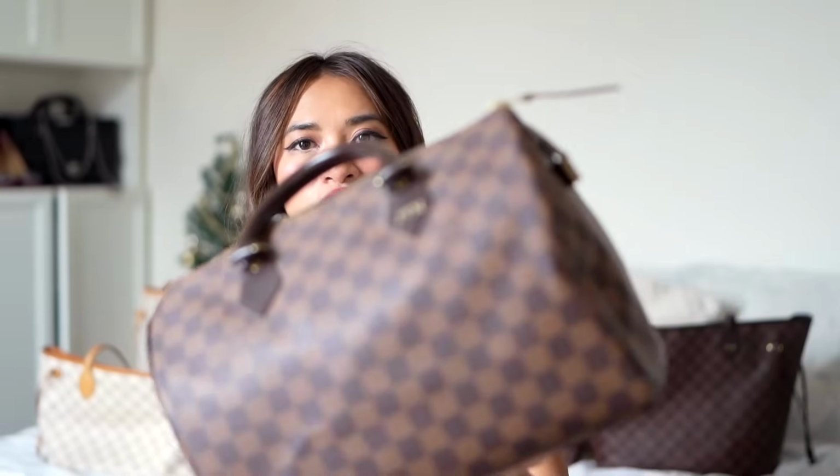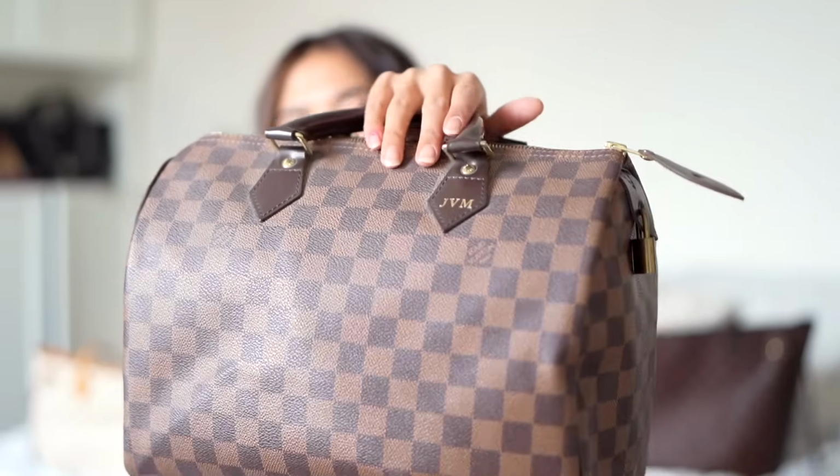This is actually on the chopping block. This I do want to sell. I know it's got my initials, but that you can definitely replace. I just need to go ahead and sell this one. I just haven't worn it at all, and it's really just sitting in my closet.